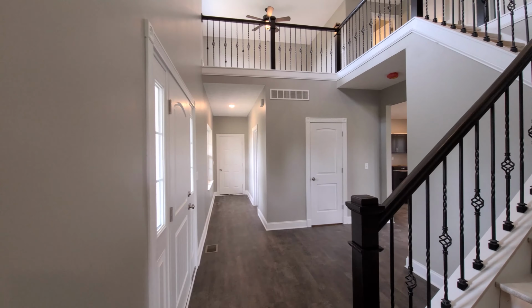Leaving the foyer, you will enter into the main living areas of the house. This open concept kitchen, dining, and great room is perfect for entertaining large crowds or just hanging out with the family.